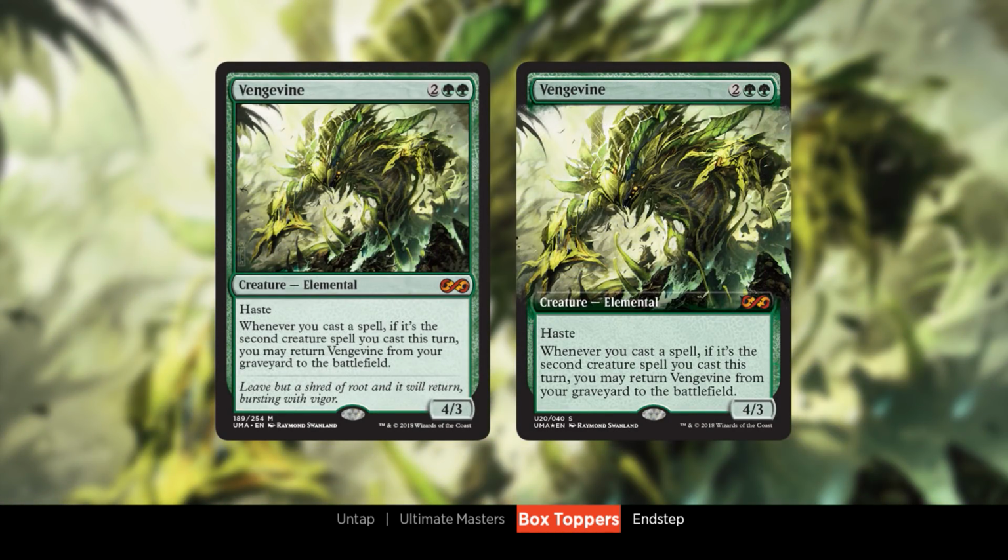That's right, it's Vengevine. Vengevine, another modern staple of graveyard decks. Yep. We see this sometimes in Hollow One decks or Faithless Looting decks. And the flavor text says exactly what it does. Leave but a shred of root and it will return bursting with vigor. Vengevine, of course, a 4/3 haste that whenever you cast a spell, if it's the second creature spell you cast this turn, you get it back from the graveyard onto the battlefield.